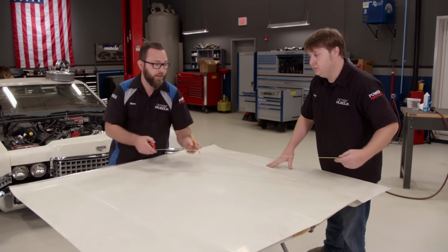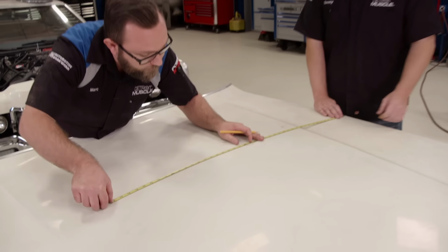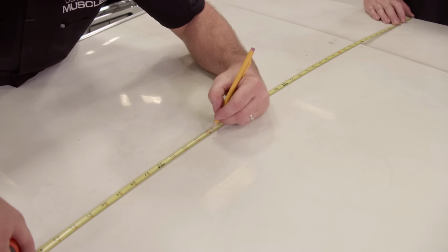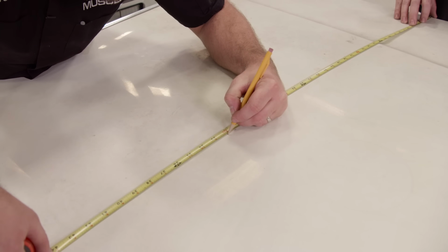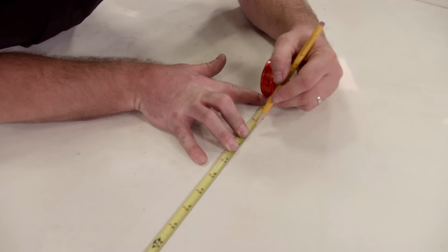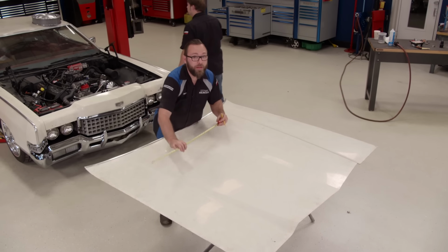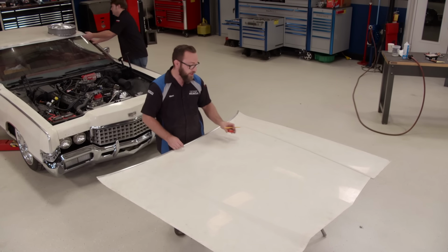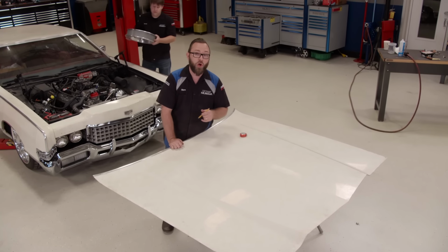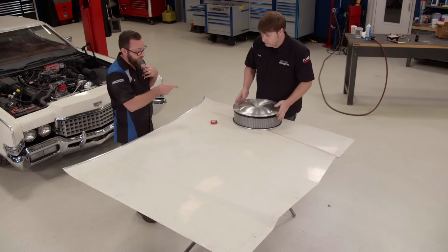Now we just need to get those left and right measurements that we took earlier transposed here onto this line. It was 32 1/8, right? Then that's gonna be 31 5/8. Now where these lines intersect, that's gonna be where our stud's gonna come up through our hood. So we just need to make a mark here, drill a hole, then we need to figure out what our radius is gonna be so we know how big our hole needs to be for that air cleaner.